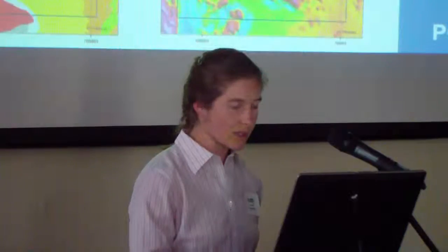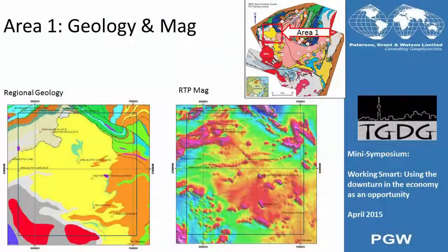For the first area, this is a comparison of the geological map with the RTP mag. And some of the units show up quite well. There's a shale here in the northeastern corner where the two deposits are that has a strong signal. Then the granites in the south show as low units. This fold structure in the northeastern corner shows up well. But then in the central area where there are an additional four deposits, there seems to be way more heterogeneity than what the geological map seems to suggest.